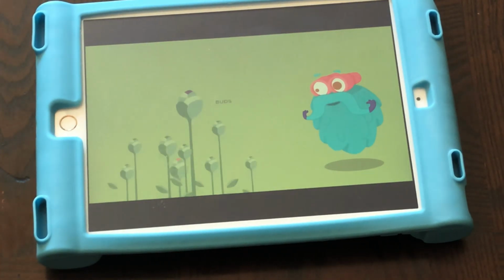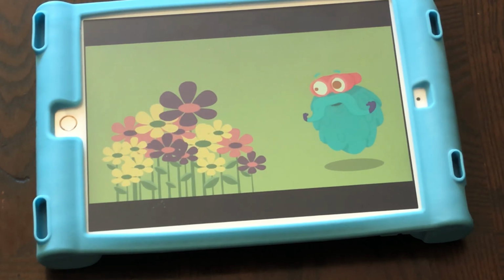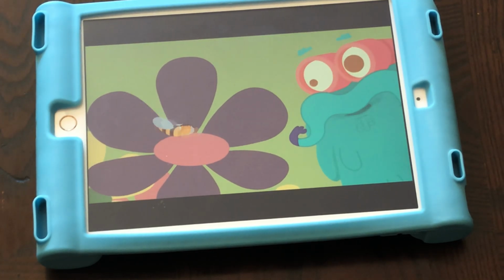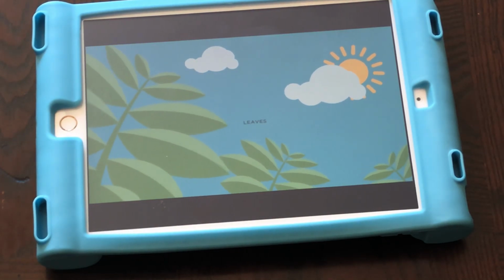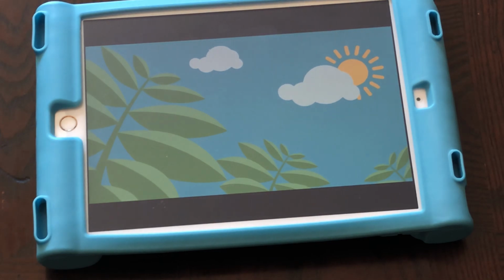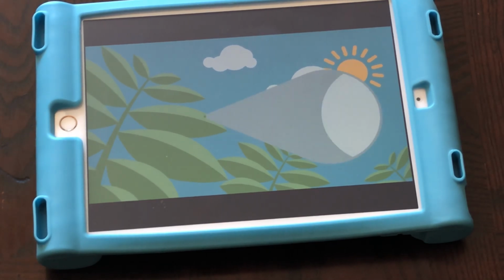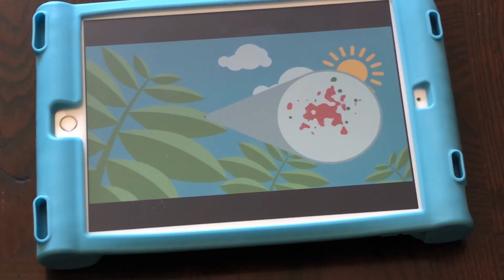Let's take a closer look at the buds that protect the baby flower or the baby leaf from the harmful elements of nature. This is a flower. It is the most beautiful part of a plant. It's usually colorful and attracts bees and other insects. These are the leaves. The leaf is one of the most important parts of a plant. It has a green pigment called chlorophyll, which absorbs the sunlight and makes food.